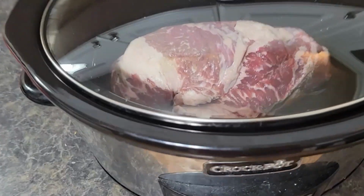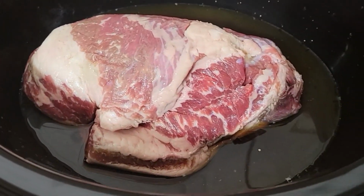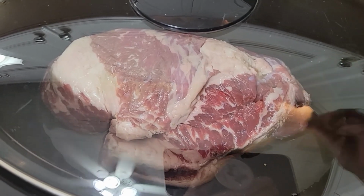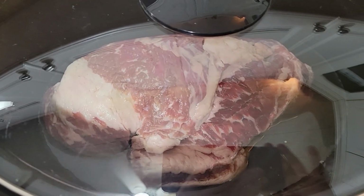All right, the brisket's in. I've got it with about 2 cups of beef broth. I'm just gonna let it cook, and I'll come through the day, and I'll put a little bit of salt on it, and I'll just let it cook through till it gets really tender. Right, so it's Sunday morning. Well, it's Sunday afternoon. It's like, well, mid-morning.